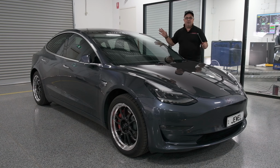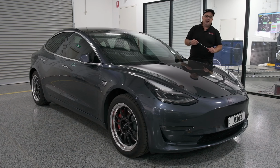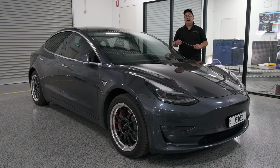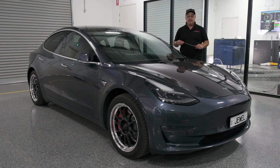And we're going to go through now what we would do to a Model 3 Performance, and what we are going to do to this Model 3 Performance to make it run an 11.3 at the track. There you go. We're going to get 2 tenths and 1.5 to 2 miles an hour. We're also going to enter the DYO challenge at the end of the night, and we're going to win it and take home the $1,000.